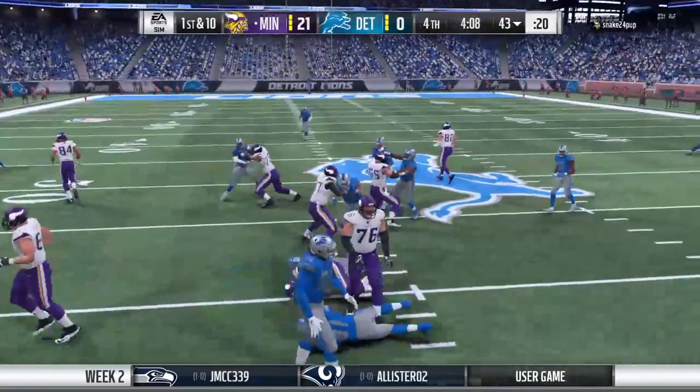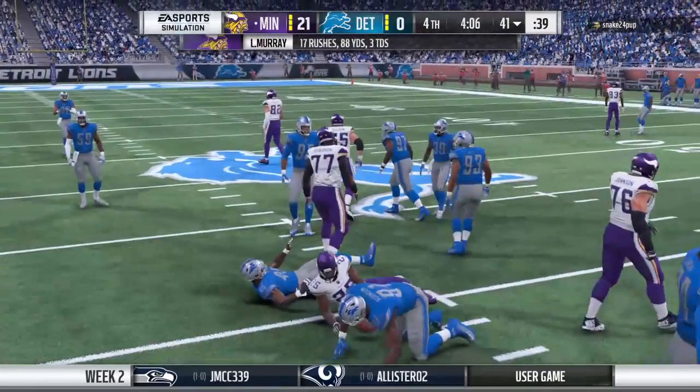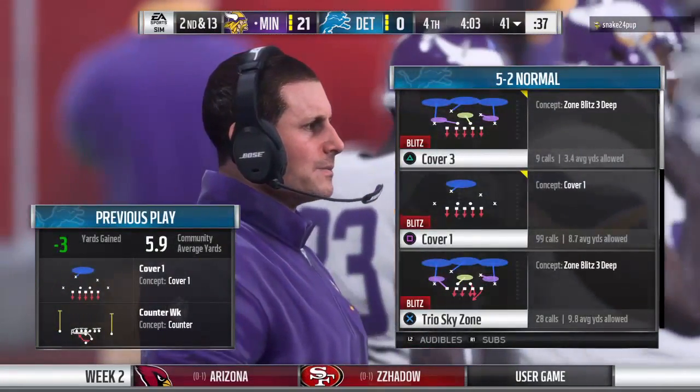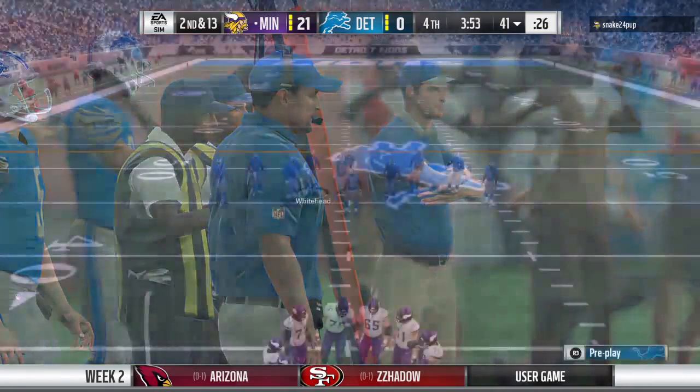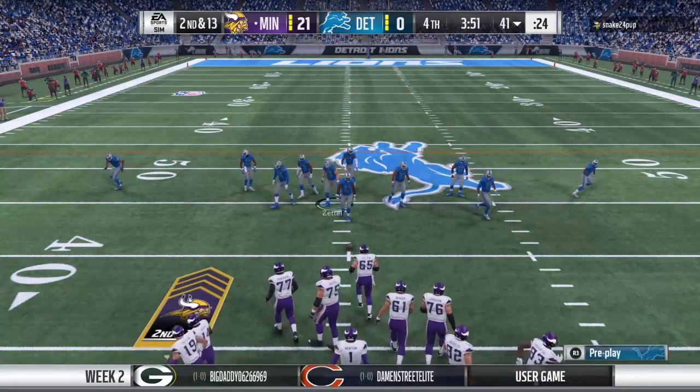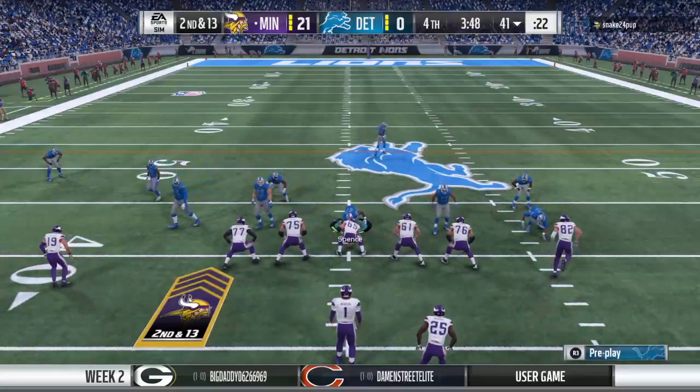Carries piling up. It's Murray again. No dice this go around. He's hit behind the line and taken down. A loss of a full 3 yards, and now it's second down. Defense in a good spot. Let's see how the offense responds with a 2nd and 13 now.